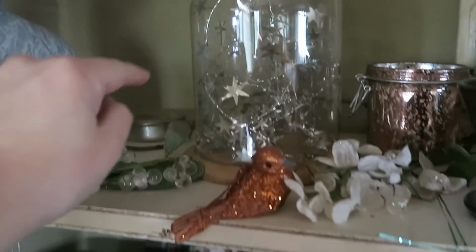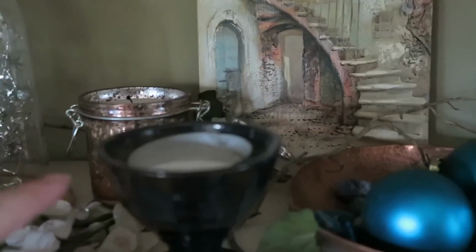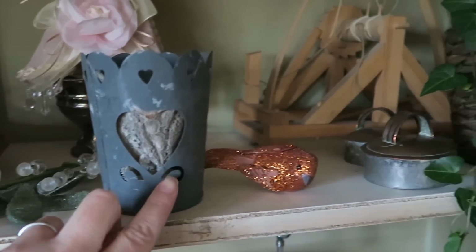Little glass tea lights around the place as well. So when that candle's lit and these two candles are lit, my daughter added the lace to this tea light holder, which makes it really pretty. And when all the candles are lit over here, it just looked beautiful.